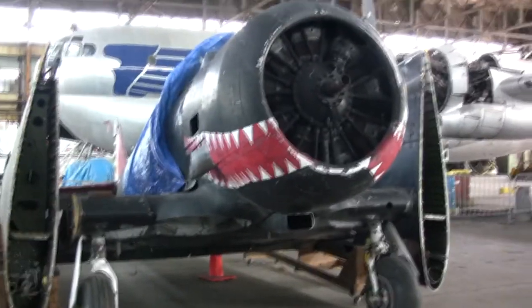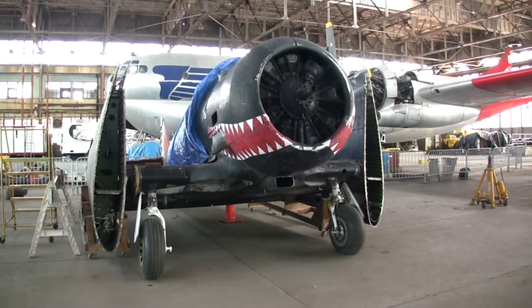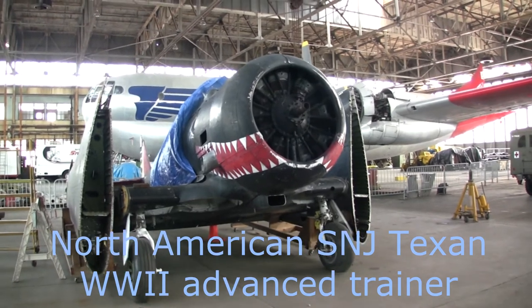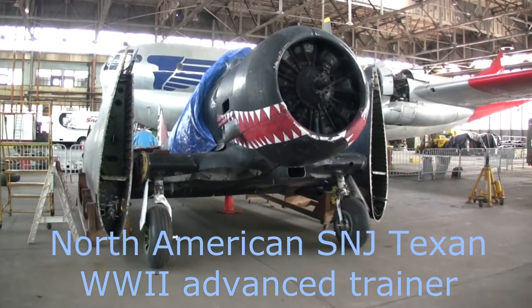Oh yeah, tell me about this. That's a Hellcat, right? No, it's actually a P something. It's a Texan. SNJ. Which was built by North American, and it was a World War II advanced trainer.